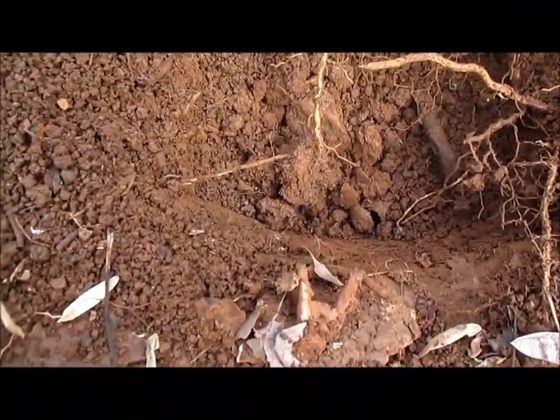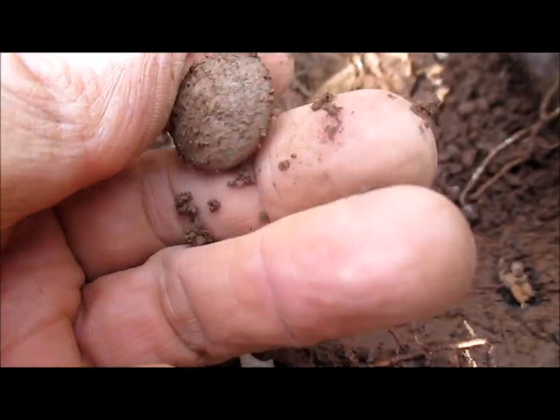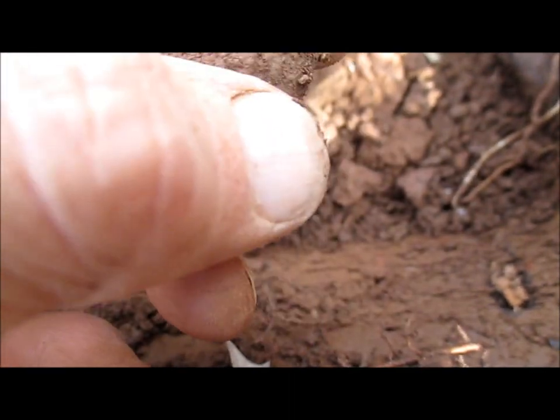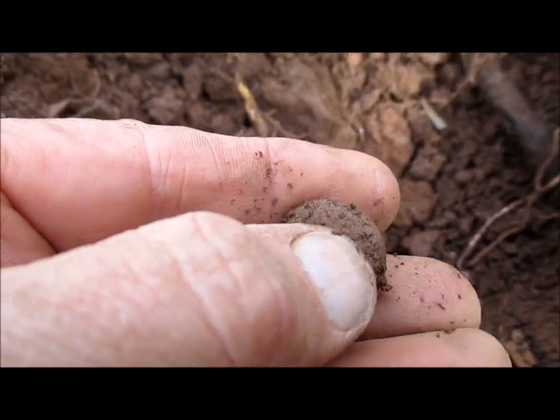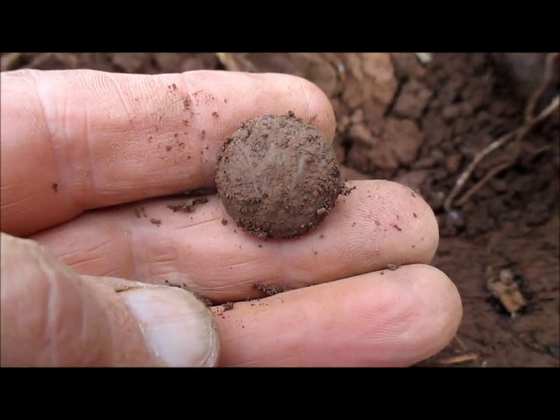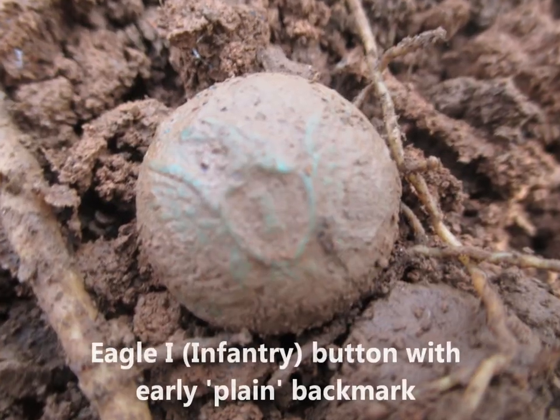I'm just amazed at the types of relics I'm pulling out of here. Another button. And it appears to be another eagle. I'll have to check to see if there's something in the shield, but we've got another eagle button.